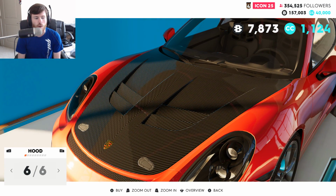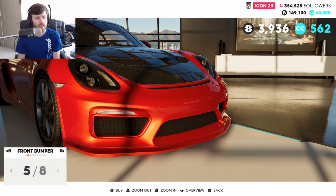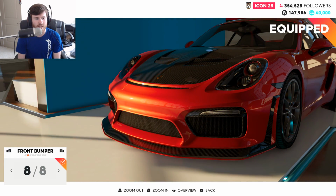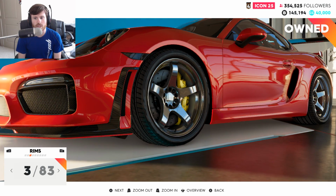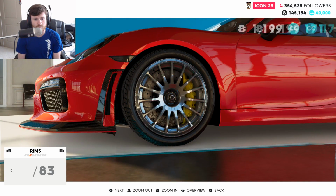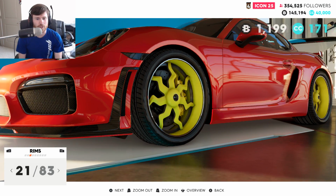I'm thinking carbon hood with the big vents. And then front bumper-wise, we do like carbon headlight surrounds. That's really cool, with body color inside the headlight housings. Wheels-wise, we could do standard GT4 wheels or black GT4 wheels. And then we start to get into our aftermarket options. I like these a lot. I'm trying to find something that would look good, but not look overdone. There you go. Perfect wheel for your Cayman GT4.